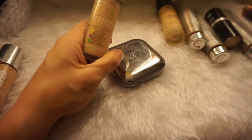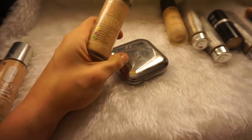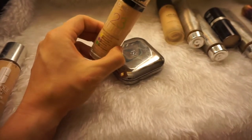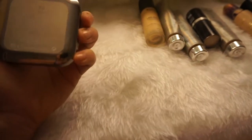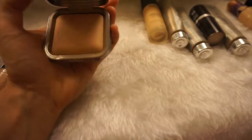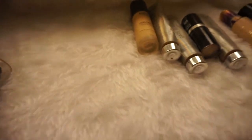Again, another Bourjois product, 123 Perfect. This one's really nice too. 16 hours. I can't get it in the States. I don't like it as much as the Healthy Mix. Oh, it's hard, maybe. Okay, this is Radiant Fusion Baked Powder. I don't know if it was ever supposed to be a foundation or a setting powder, but if I use it as a foundation, it's too dark. So I will probably give this to a friend who has a darker complexion than me.